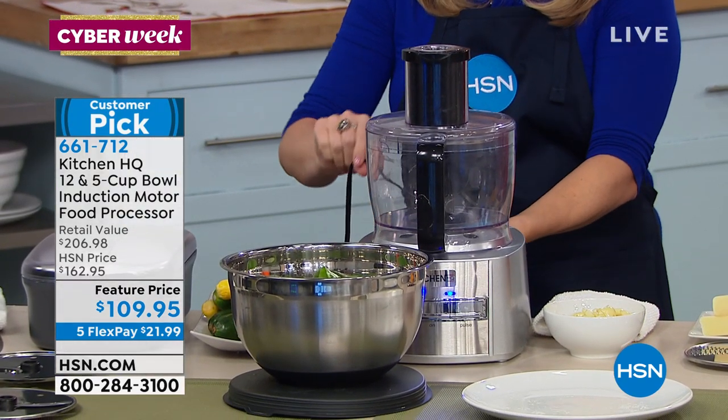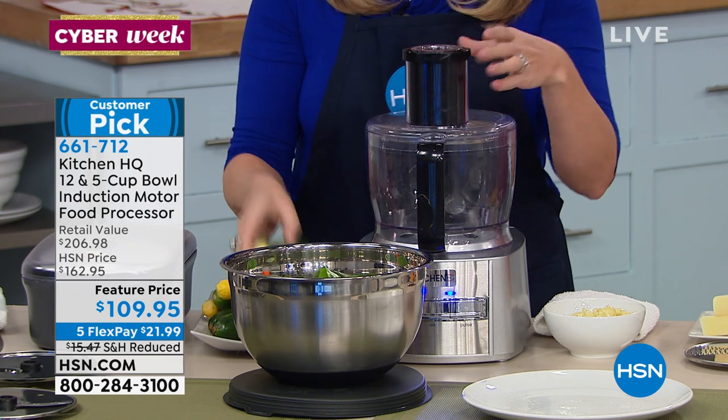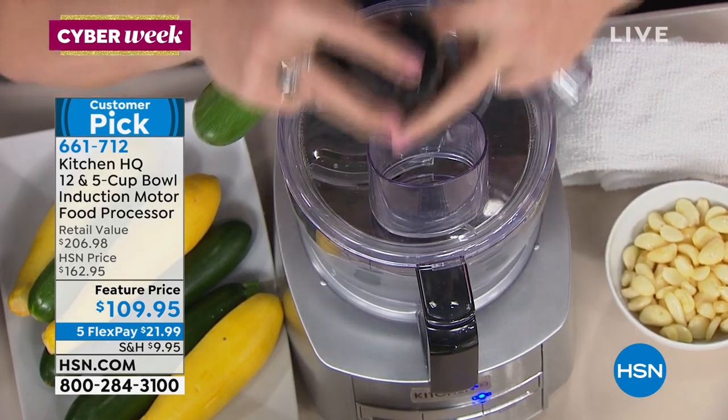The cord even has a little storage in the back. This removes in the cord. I mean, to me, it has all the features that you would want. It has a small pusher hole here. And then if you remove that for something larger, it has the large pusher hole. So I'm gonna use them both.